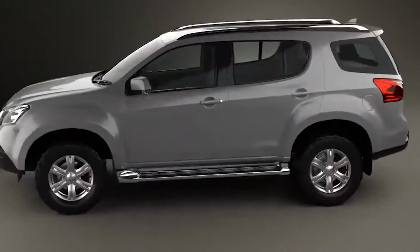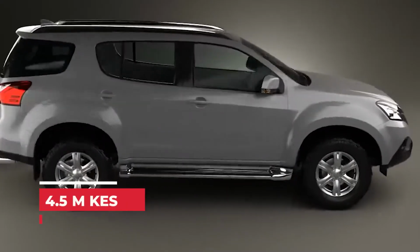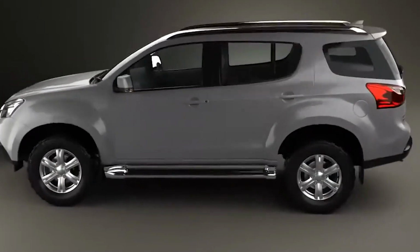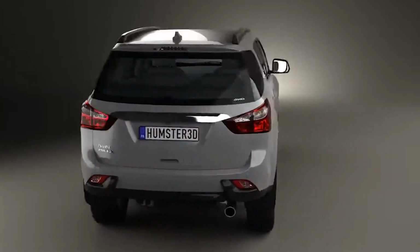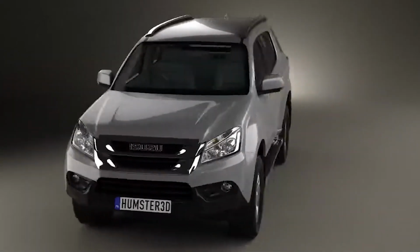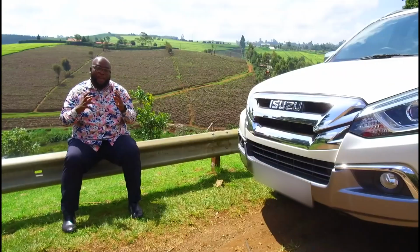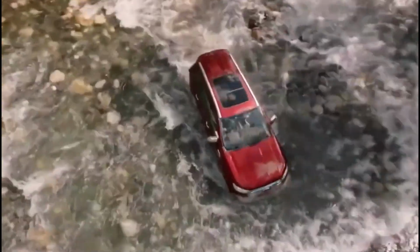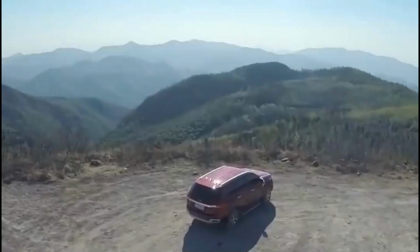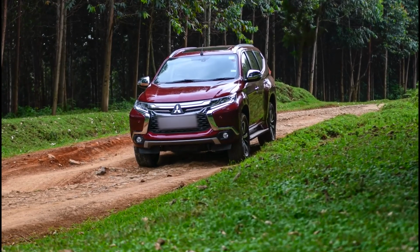We start with the pricing. You can get this MUX in the grey import market for as low as Kenya shillings 4.5 million from Thailand, Singapore, Australia and South Africa. And for those asking about maintenance and spares, local dealers still stock spares and parts for this specific variant of the MUX. Finally, we do know that this particular vehicle exists in a space where there's plenty of competition. Who are the key rivals in this particular segment? We start with the Ford Everest, the Toyota Fortuner, and of course the Mitsubishi Pajero Sport.